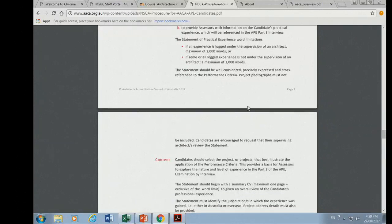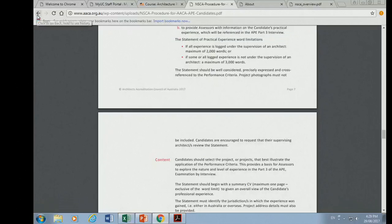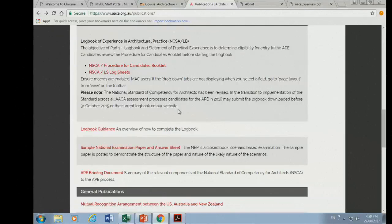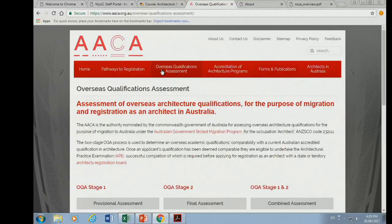Okay. Yes. Go. So just the part for the overseas qualification assessments. So is it possible to use the overseas experience? Okay, overseas experience, overseas qualifications, yes. If you have qualifications from Commonwealth countries, generally it's directly applicable.